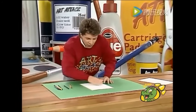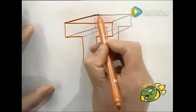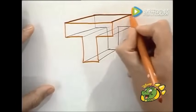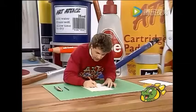Now, when you've got it to this stage, you can rub out all of the pencil lines once you've actually gone over the outside lines in pen. There it is. Just put the outside lines in.